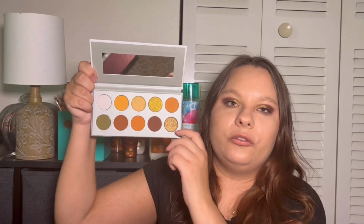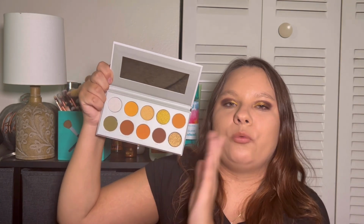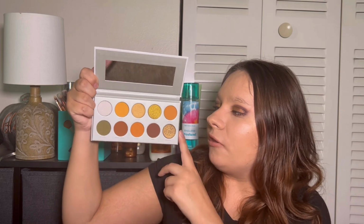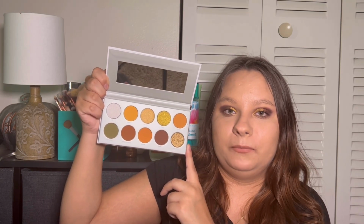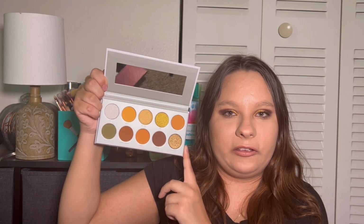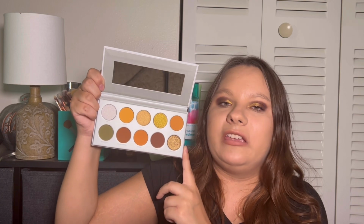Next we have the Jaclyn and Morphe palette, the Armed and Gorgeous. This is more of the fall I was kind of talking about. And this is what she looks like. It's more fall than grungy, but I feel like it's a grungy orange type of deal. So that's why I put it in here. Very, very beautiful. I have not actually used this yet, so I don't know for sure what the quality is like. So there's not much I can talk about this palette, but it is very nice. I did get it from Marshalls.